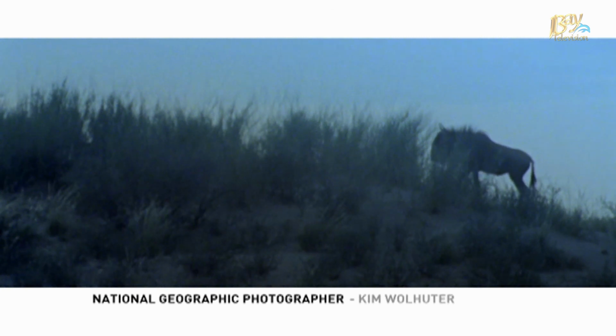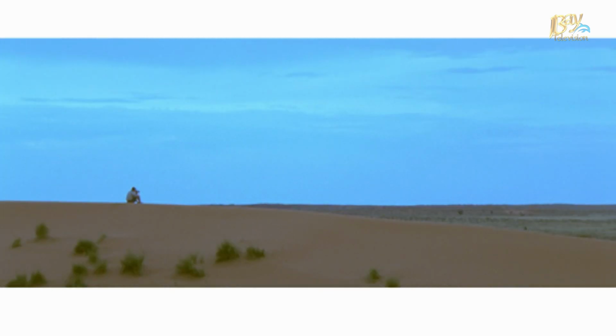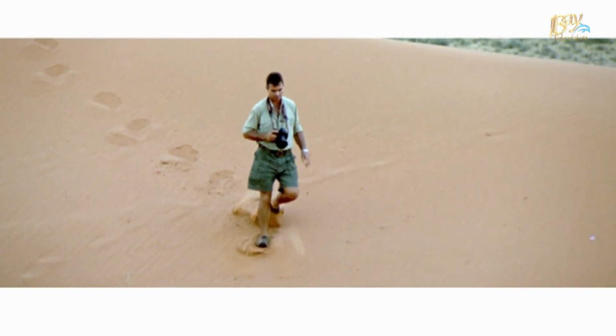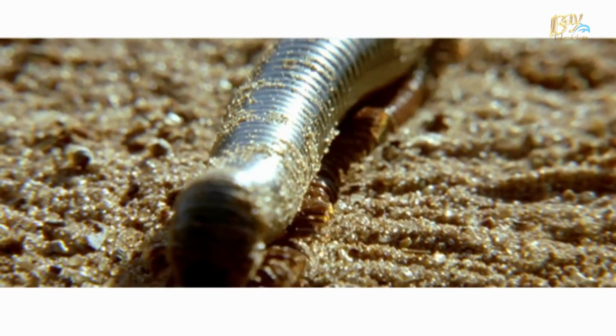The Kalahari's got its own draw. It's vast and it's forever. You've just got to get into those sand dunes on your own, and there you're going to find a lot of solitude. It can seem like a place of massive emptiness, but you suddenly find 5, 6 different animal tracks right there.